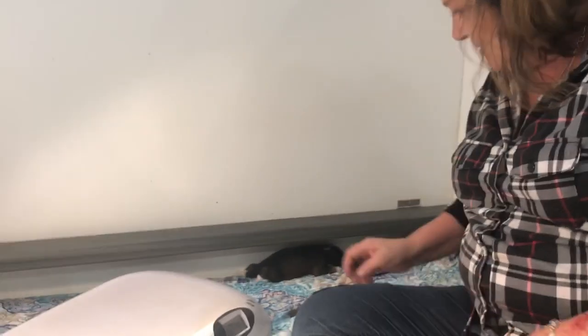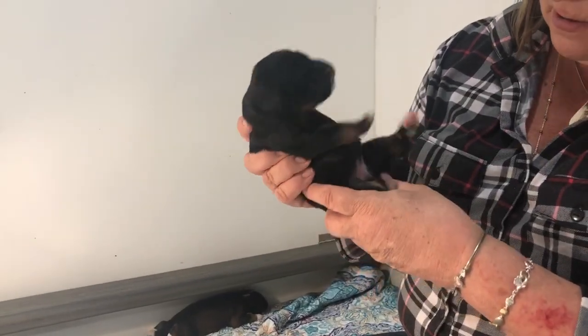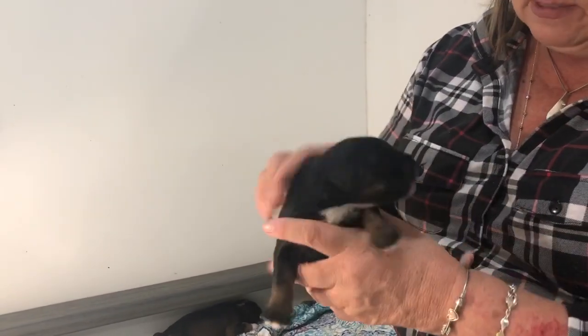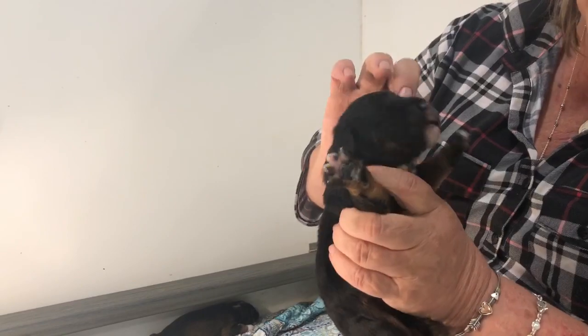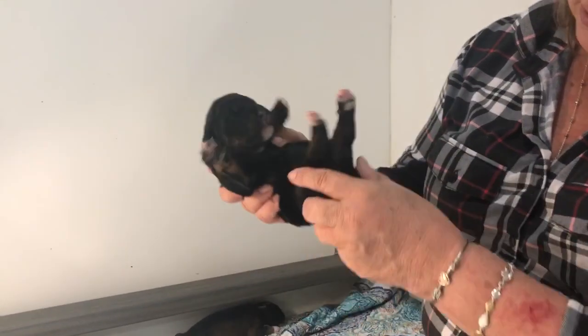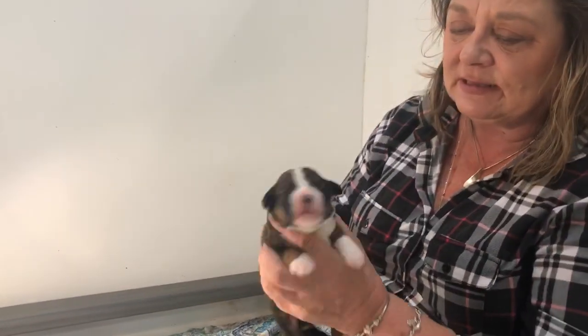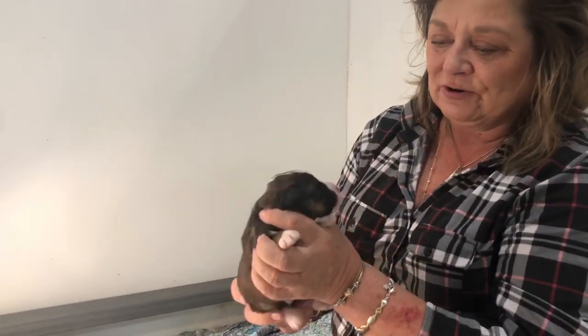Okay. What else do we have here? We have this little black female, yeah. She's got the browns and the white blaze brindling on the back here. Beautiful puppy. White tips on the paws. All right. They're eating bottles 3-4 times a day, plus their regular nursing.